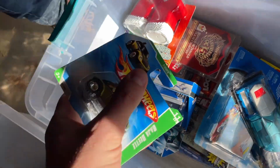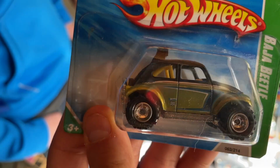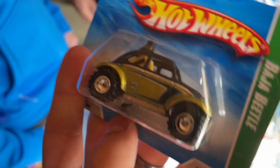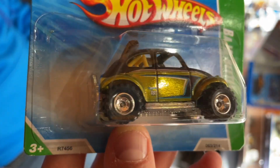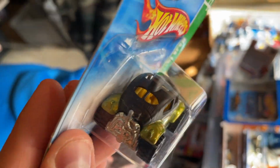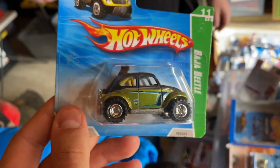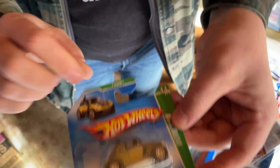Supers. Back in the day, they didn't have supers, but they released both a rubber tire version and a regular. Oh, so this version is the rubber tires. That's a rubber tire version of a regular treasure hunt. And this one doesn't have a stamp. No, but in the old days, they just say on the card that they're a treasure hunt. See, treasure hunt.